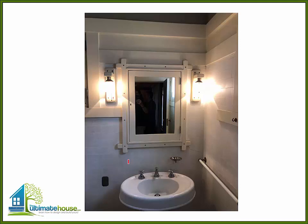But check out the mirror, even the mirror in the bathroom and the lights here, designed by the Greens. This little medicine cabinet. Look at the exposed joints. And some paneling in the bathroom.